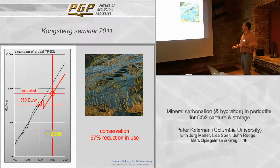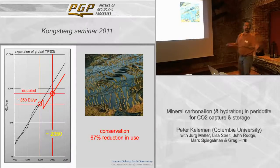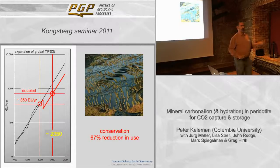And you might think, well, we in the Western world can learn a lot about conservation and reduce our use. On this kind of plot, 67% conservation doesn't look like much. Okay? It delays the doubling to 2050 by 20 years. So as long as the exponential increase continues, good conservation practices are not going to get us out of this box.